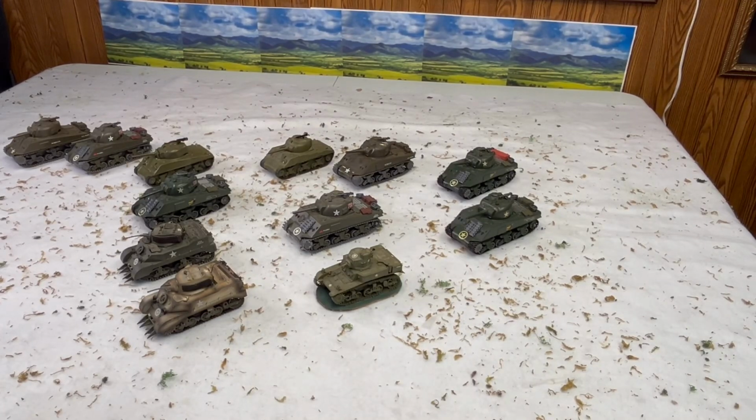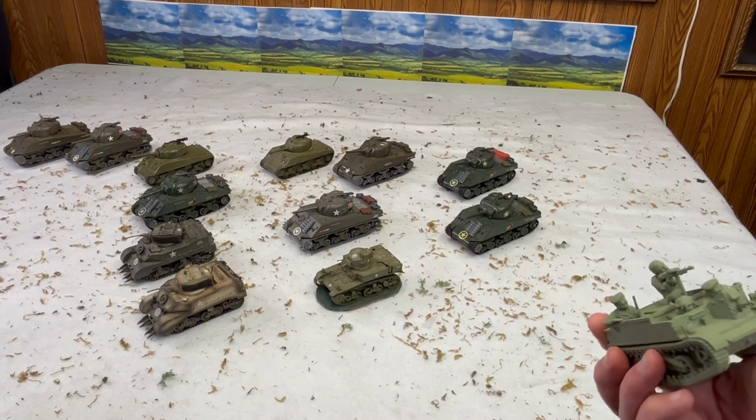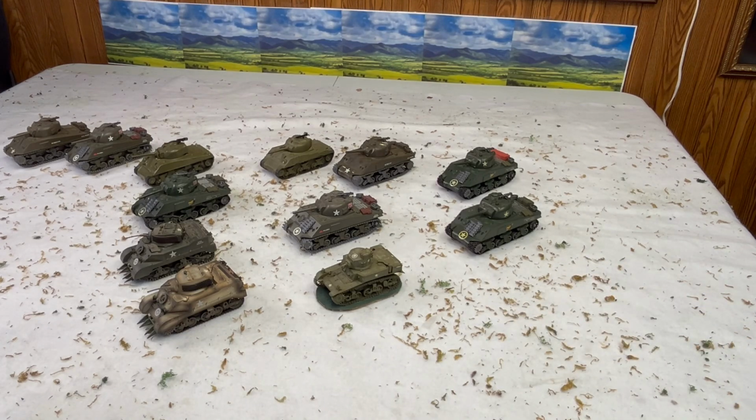Something else I'd like to bring up, the Bren carriers. I got these other 2. I got to paint the flesh on the figures and then hit them with wash and some highlights. But I'll have about 6 Bren carriers.